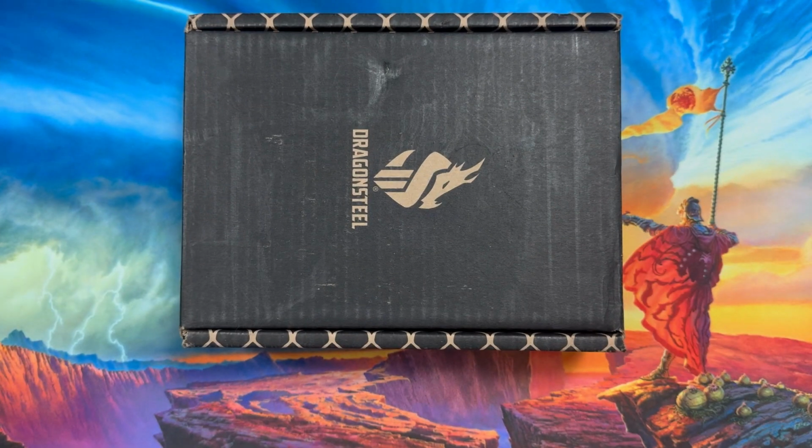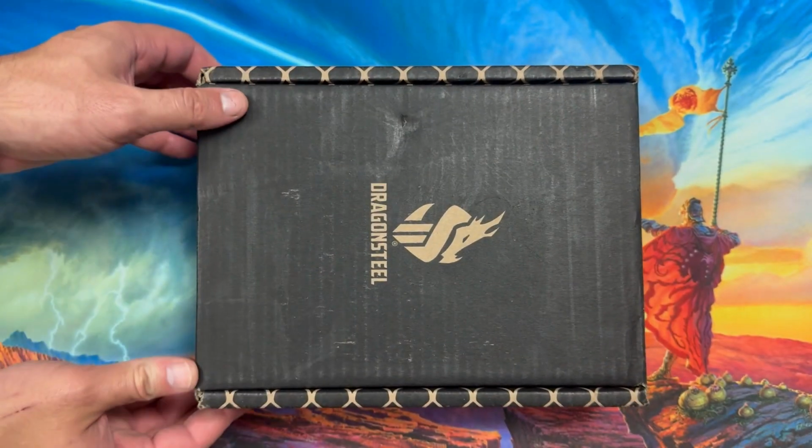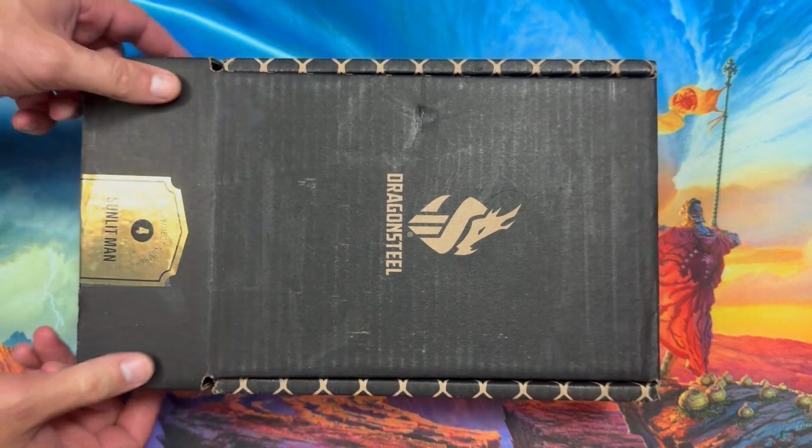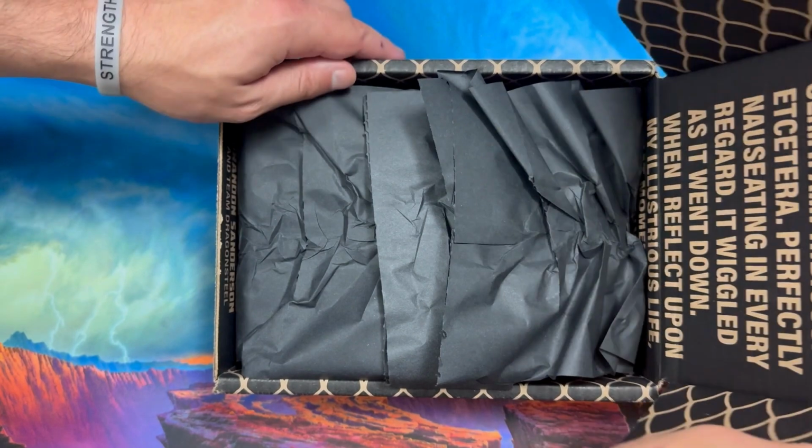Here we have our box, and standard warning for sticker door. So here is the Sunlit Man. Ooh, black wrapping this time.